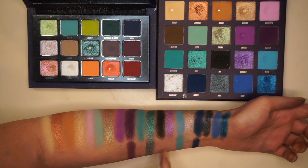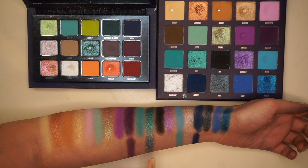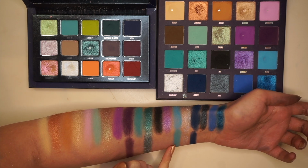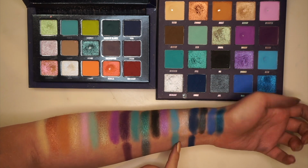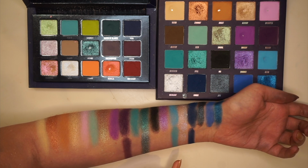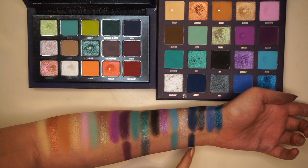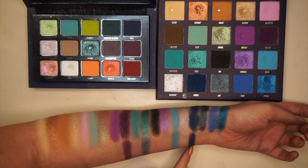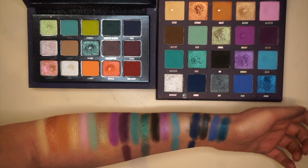The blues here are similar. This one is a little bit more kind of this kind of undertone, but you know, similar enough. And that is the shade 709. Then we have this shade here, which is the shade Nova. This one is more of a true silver, whereas this one is a blue iridescent, but I feel like they give similar vibes and I actually would prefer this shade here. Then lastly, we have the shade Void compared to the shade Cursed. So those are the shades that I feel like are similar in this palette.